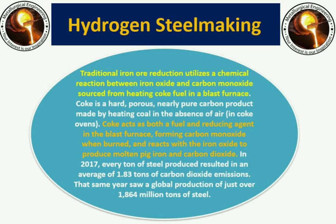In 2017, every ton of steel produced resulted in an average of 1.83 tons of carbon dioxide emissions. That same year saw a global production of just over 1,864 million tons of steel.